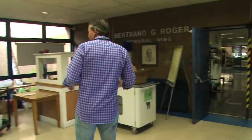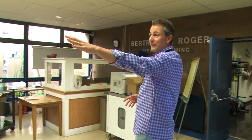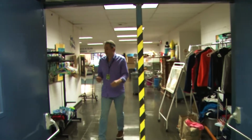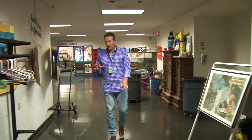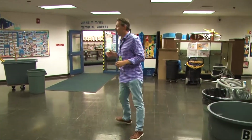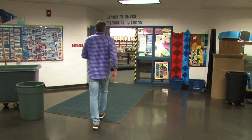When you walk in the building, you'll see this is the front lobby. If you take a left, that's the main office. We'll get through that way. But first, we're going to check out the library. If you enter school from 7:30 to 7:50, somewhere in that range, before we can go up to our lockers, you're going to head down to the library.